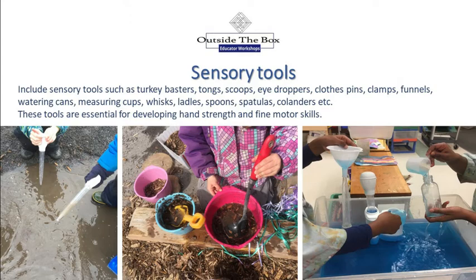On rainy days, I like to bring out turkey basters to allow the children to play in the puddles. I also love adding real kitchen and baking materials to the outdoor space. In the second photo, you can see this student is making me some chocolate soup. The third photo shows a really simple sensory bin using water that's been colored with blue food coloring.